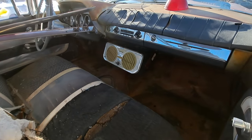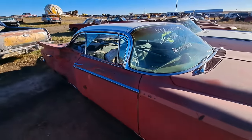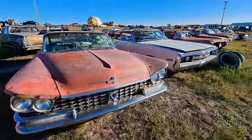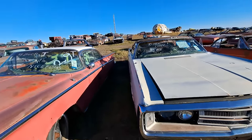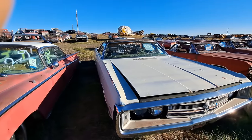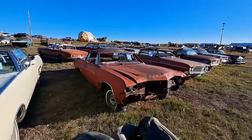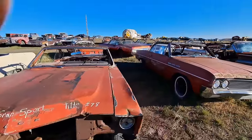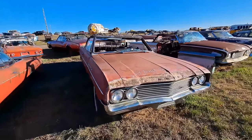Look at the air conditioning unit under there. That's kind of cool. This would have been a real fancy car back in its day. Here's a 70 Newport convertible. This side of that Buick is pretty good, but the other side is munched. Here's a 67 Buick Grand Sport convertible. 64 Buick Special. That's a convertible.